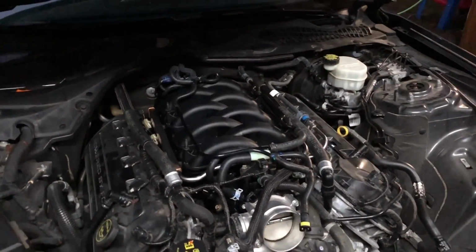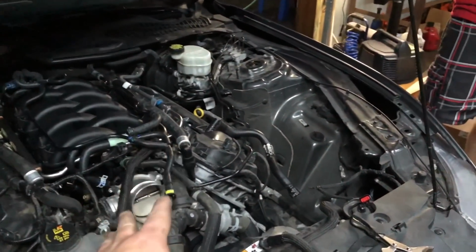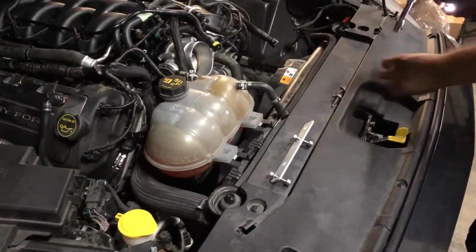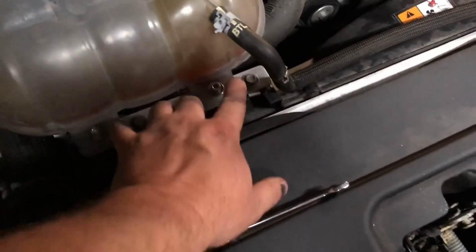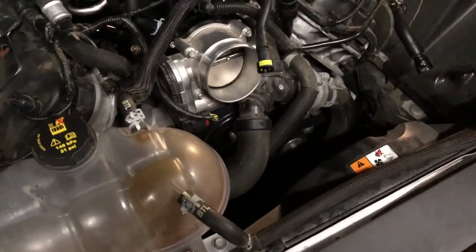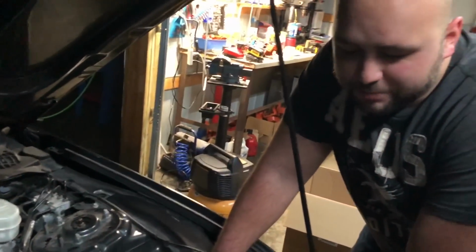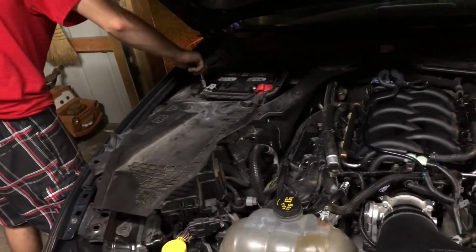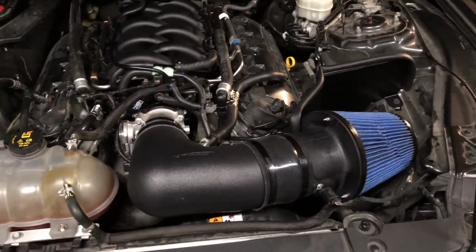Alright guys, we got the GT350 intake manifold on and everything torqued down. We're ready to put the Pmas cold air intake on. We got the bracket on that relocates the degas bottle over a little bit so you get clearance for the Pmas intake. So we got the Pmas intake installed and the degas bottle moved over, and he's hooking the battery back up, and he is going to load the tune and fire this thing up.